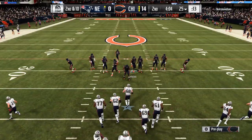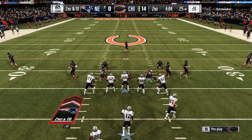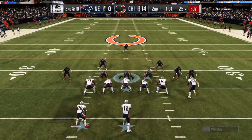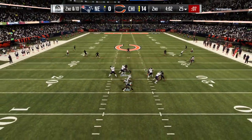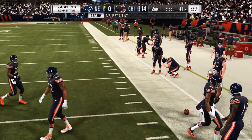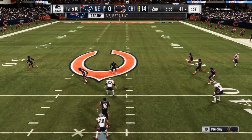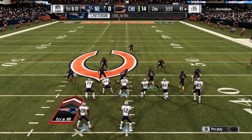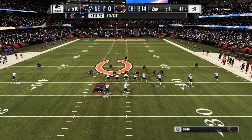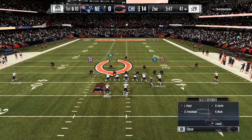Line of scrimmage, again the 25, second and 10. Brady will try again on second down. That's Cordarrelle Patterson hauling it in. And they get him down, but not before he takes it across the 40-yard line. It'll be a Patriot first down on a pickup of 16.